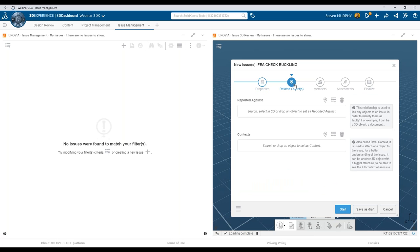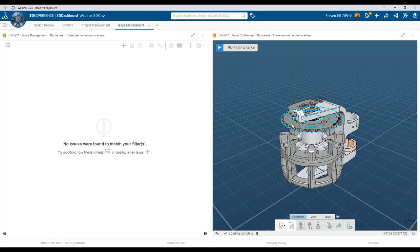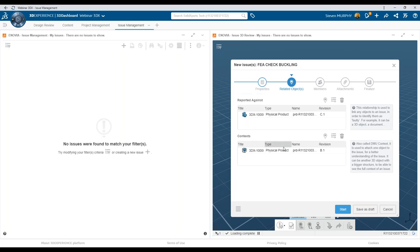Related objects is very cool, because I can basically say, hey, I know I gave you an assembly to work off of, but this individual component is the part I care about. And I can either select the part, or I can select the entire assembly as well, but boom, that's the part I want to work off of. Notice that I have my physical product. It gives me the context of my file as well.